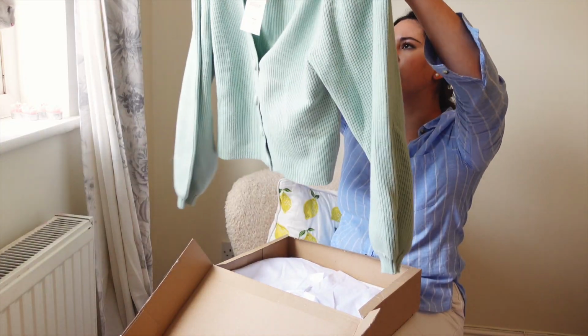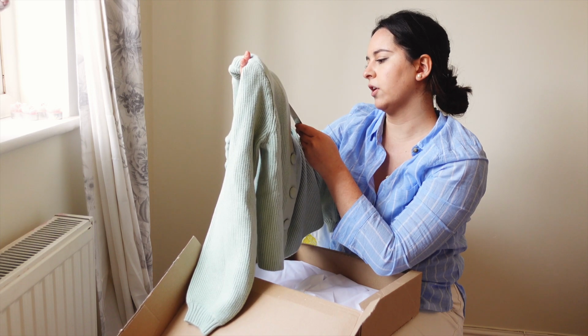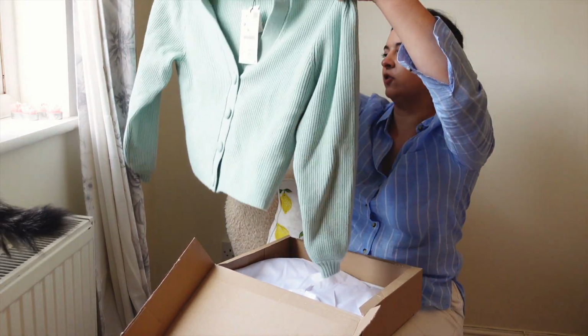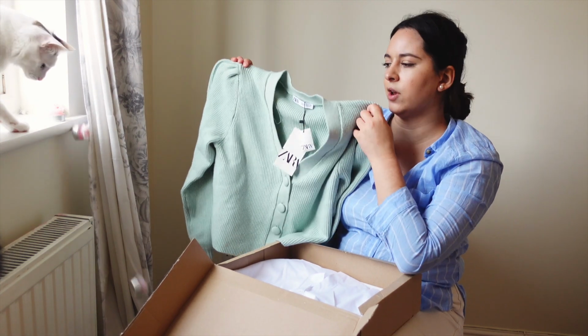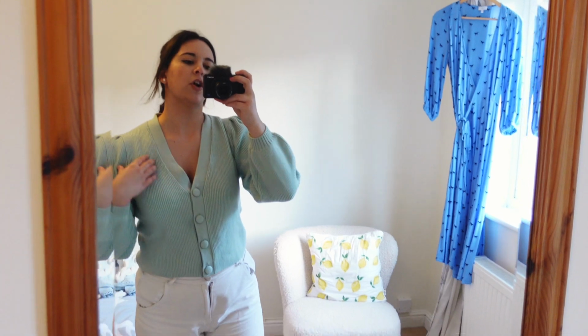Really soft, really nice, and it was £25.99 and I got this in a size medium. Now looking at it, actually I might have got a small because it looks like it's quite boxy. I don't know if I'm always a fan of that, so we'll see how this fits, but I might love it. Okay, so first up is the Zara cardigan.